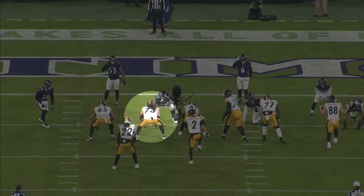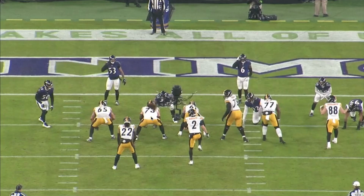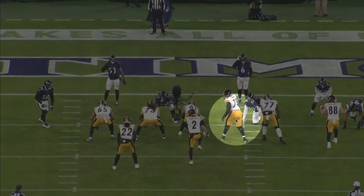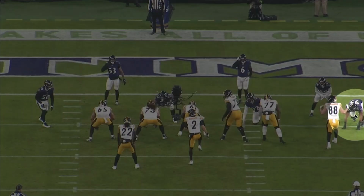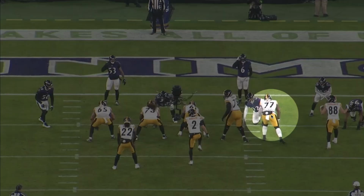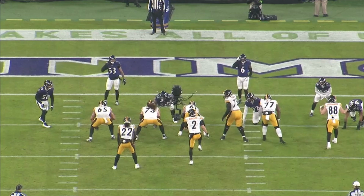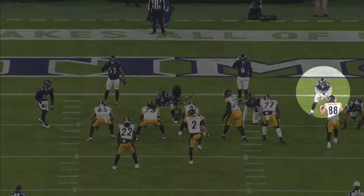You're going to get Isaac Seumalo. He is going to pivot out and then kick out, or trap, or wham block the defensive tackle. Mason Cole is just going to down block against the other defensive tackle. James Daniels is going to kick out this edge defender on the play side. Going to get Broderick Jones climbing up to the play side linebacker. And then you just have a one-on-one right here with Pat Freiermuth looking to block this play side safety.